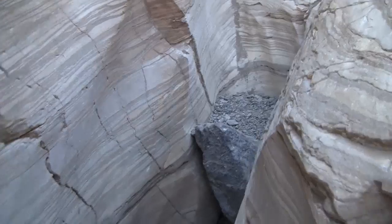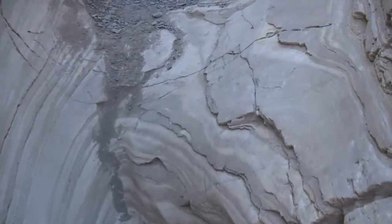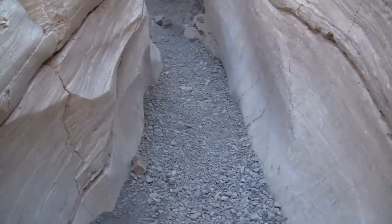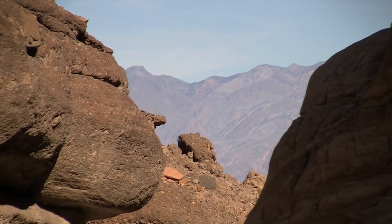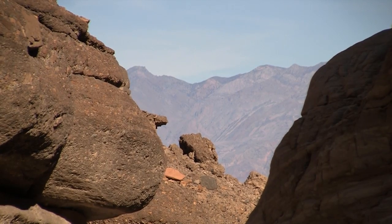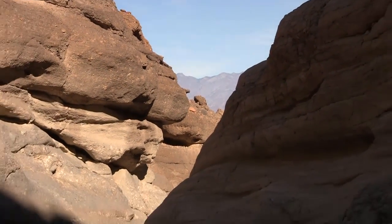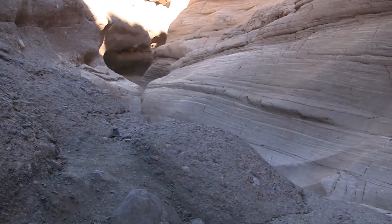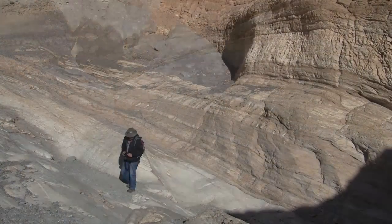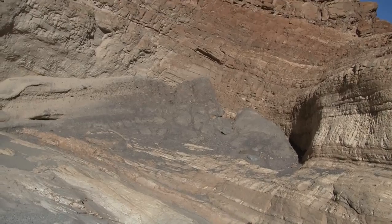Looks like the path does go through here. It's a little tight. Yes, but I made it. Those are the mountains on the east side of Death Valley in the distance. And we're in Mosaic Canyon on the west side, just out of Stovepipe Wells. Give you just a little perspective of the canyon that we're in.